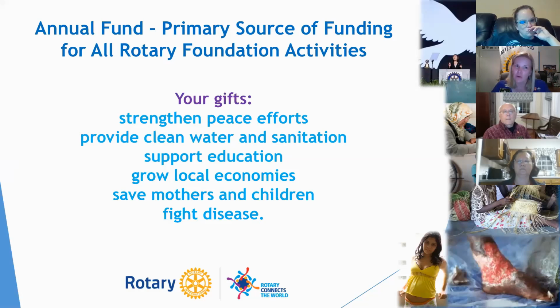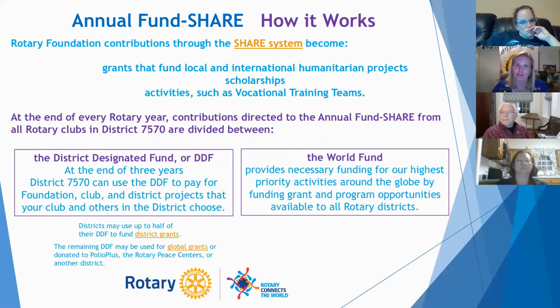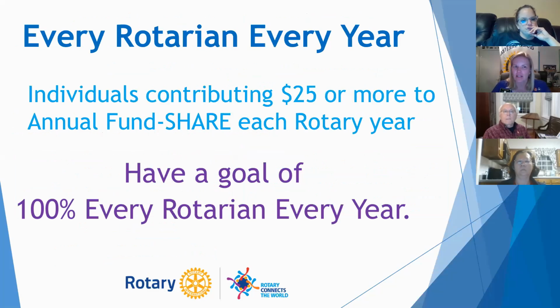How does it work? When you make a donation to the annual fund share, 50% of the money at the end of 3 years goes into our district designated fund for activities like global grants and district grants. Some of the money goes to Polio Plus, and then the other 50% goes to the World Fund, which helps global grants worldwide.